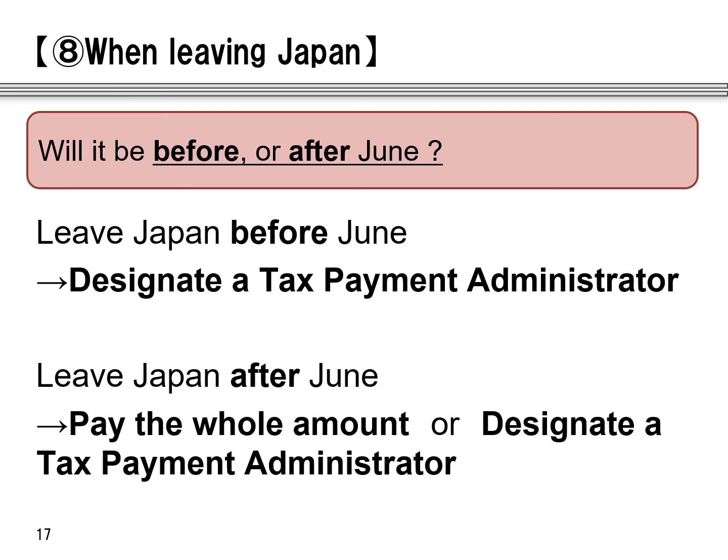If you leave Japan after June, you have probably received the year's tax notice and been informed of the amount of residential tax you have to pay. In that case, you will need to pay the whole amount you are liable to pay that year, or if that is quite difficult, designate a tax payment administrator before you leave.